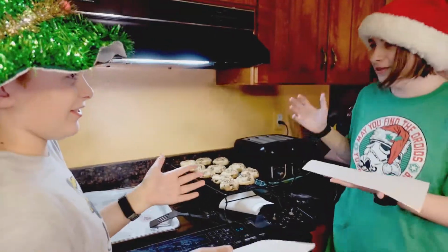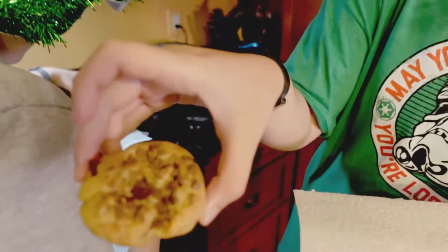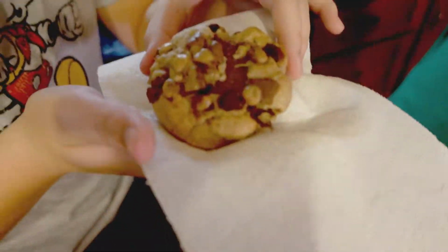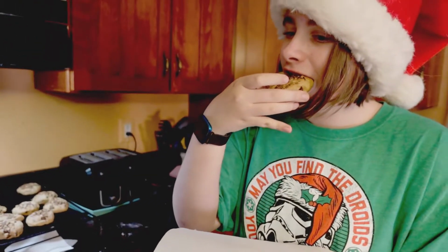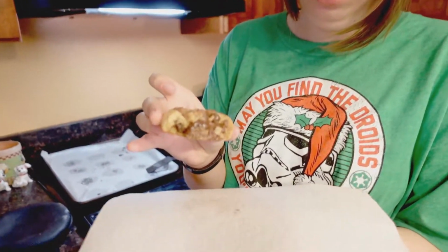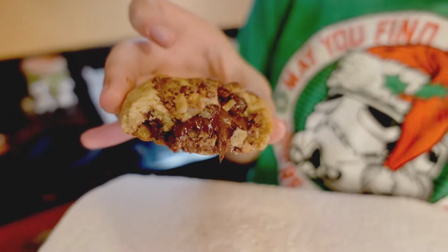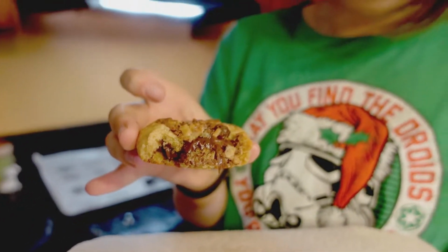Are you excited? I'm excited. Look at these cookies. Let's see, Les. See the Nutella. What do you think, Les? I can taste the heat. That's good. And the Nutella on the inside is really good. Take a look at that gooey Nutella center. Oh, yum. Looks so good. What about you, Alex? Nutella's nice and melty.